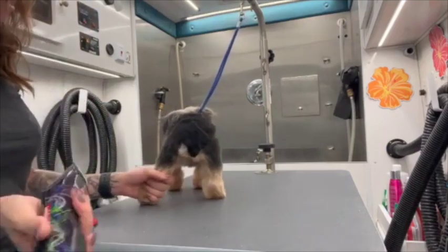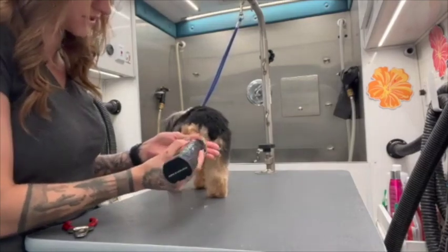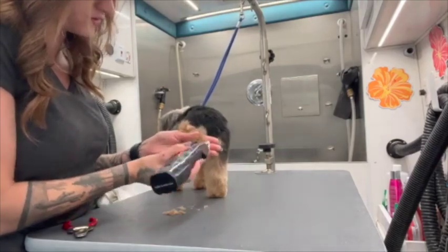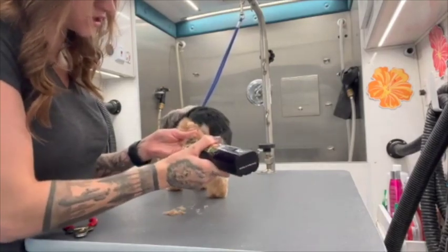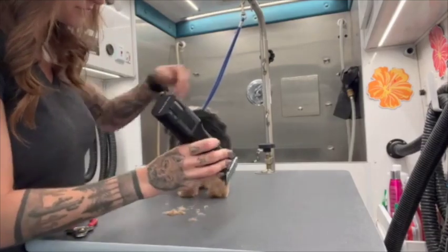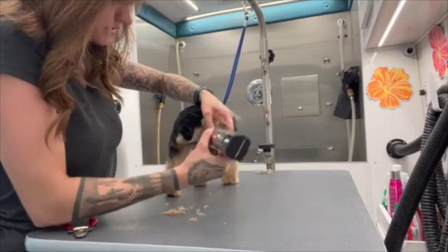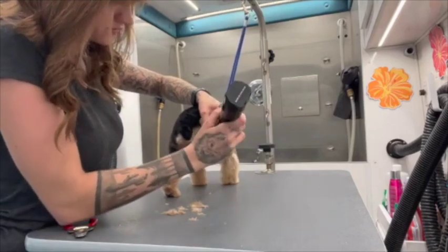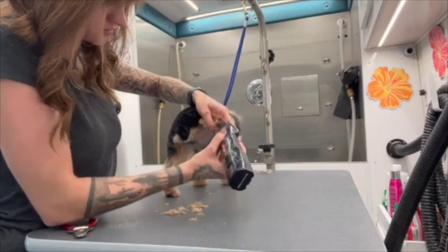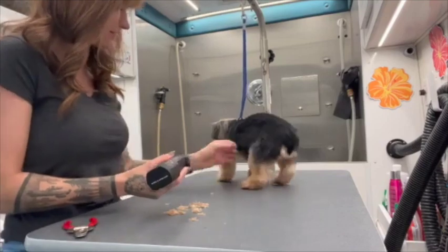So he's a lot better with his feet than anything. Usually he'll let me get his feet done. I've been grooming him for a really long time, so we've had a little bit of time to get used to each other, and over time he's gotten a little bit better with the clippers. So you'll see, I'm just going to shave his back pads so I can do his nails afterwards. You can see he's not too bothered by this, he's a little bit more used to it. And it's mostly by his head that he's going to have the problem.